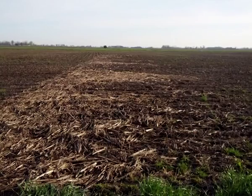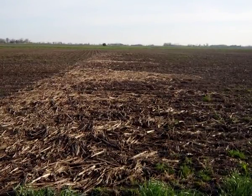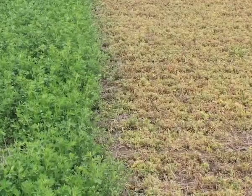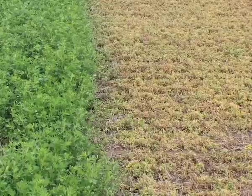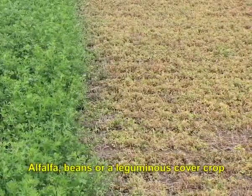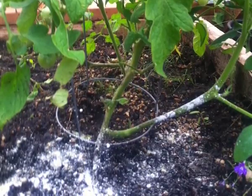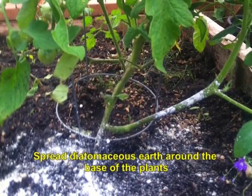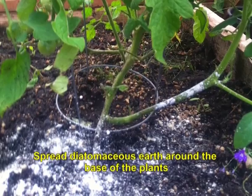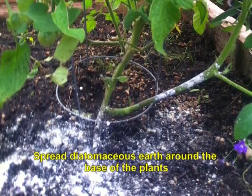Management. Remove all plant residue from soil after harvest or at least 2 weeks before planting. This is especially important if the previous crop was another host such as alfalfa, bean, or a leguminous cover crop. Handpick larvae after dark. Spread diatomaceous earth around the base of the plant. This creates a sharp barrier that will cut the insects if they try to crawl over it.